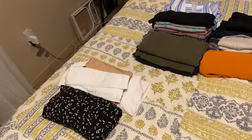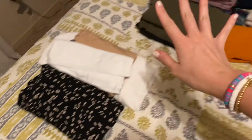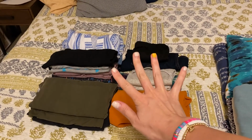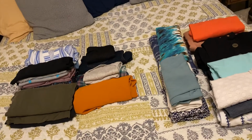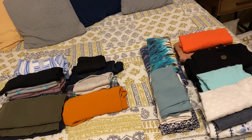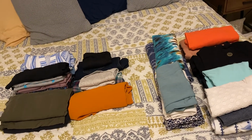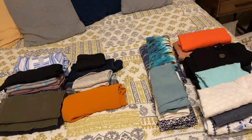Okay, so I've done okay. So this pile is DR only. This pile is both. And this pile is Greece only. So this is too much. I am going to have to take some things away, which is fine. That's kind of part of packing.